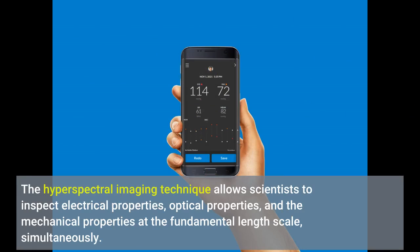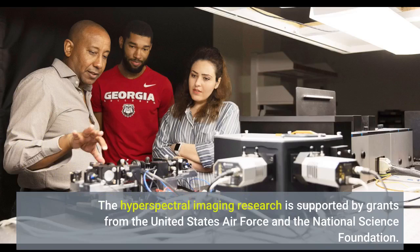The hyperspectral imaging technique allows scientists to inspect electrical properties, optical properties, and the mechanical properties at the fundamental length scale, simultaneously. The hyperspectral imaging research is supported by grants from the United States Air Force and the National Science Foundation.